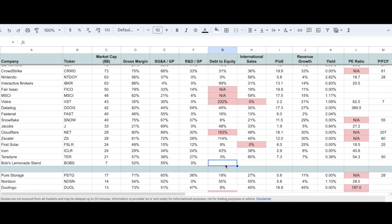Okay, next up is debt to equity. This is a way to evaluate the balance sheet of a company. The balance sheet is going to list a company's assets and liabilities. The difference between those two is what's known as shareholders' equity. So essentially, if Bob's Lemonade Stand has $2 billion in assets, and assets are anything that has value, right? So assets could be cash, it could be the physical properties that the lemonade stands are on, it could be inventory. Anything that has a value is an asset. You can also have intangible assets, things like patents, licenses, intellectual property.